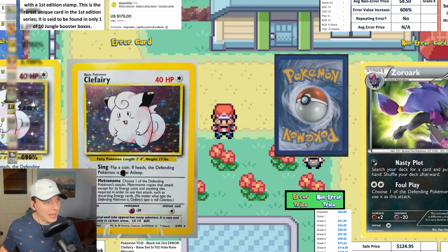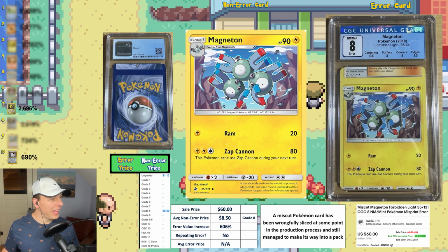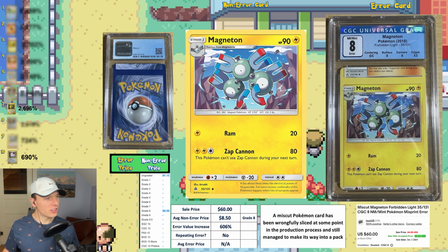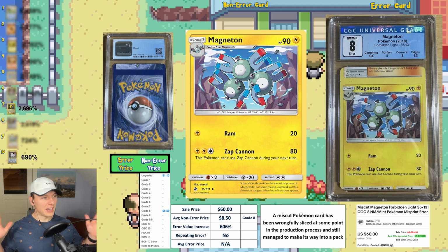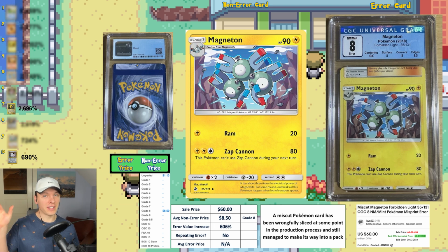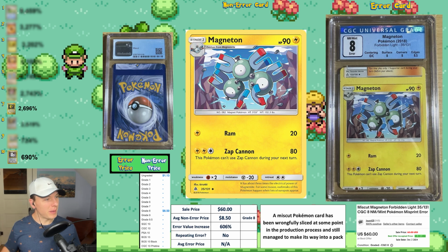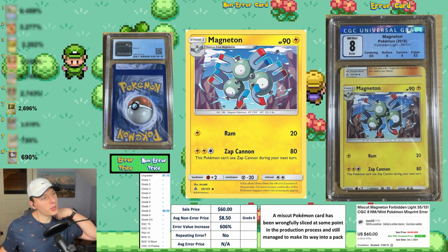Next up, we have a Magneton, and this is from Forbidden Light. This is a 2018 set, and you can see this is a pretty severe miscut. I gotta say, these are always my favorite types of miscuts, where right and left is not really shifted too much. It's just up and down, so it's perfectly another card on top, and then about 90% of Magneton. I think that is just the coolest. I would love to have an error like this at some point.